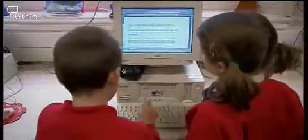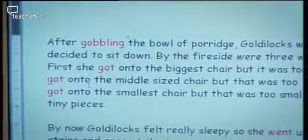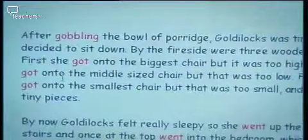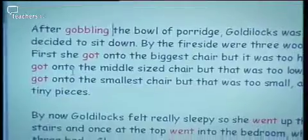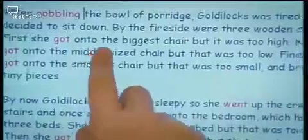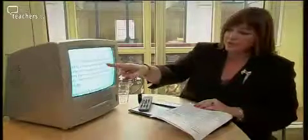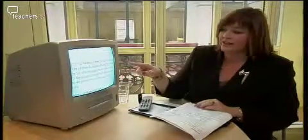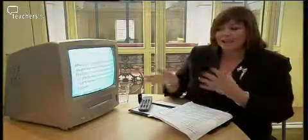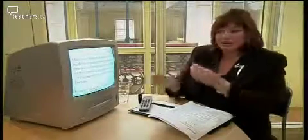First she got. First she got on sat, yeah. Yeah, sat. Okay, put it there. Right, so this is nice. The children have come up with the Goldilocks is gobbling the bowl of porridge, and now they're going to find the next word, which is got, and they're having a conversation about what's the best word to put in there. They're not just putting the first word, and because they're having that conversation, it's raising the activity, which is really rather nice, and they're also reading it together.